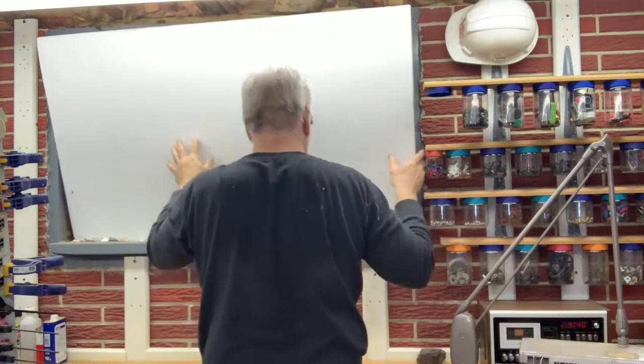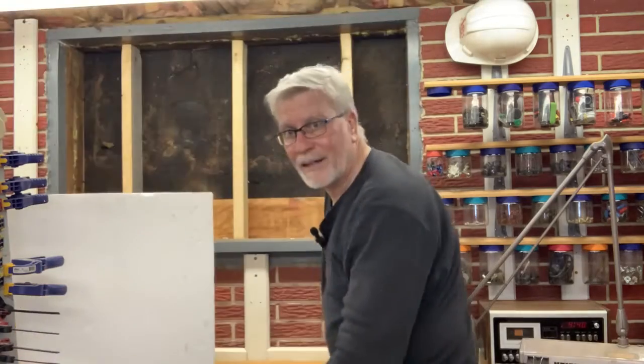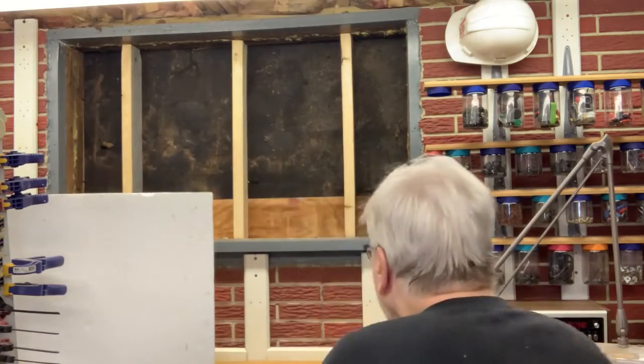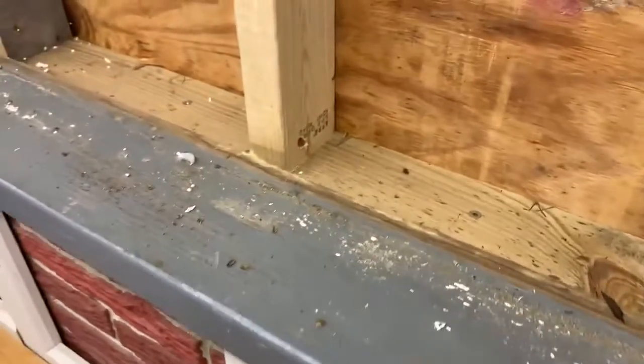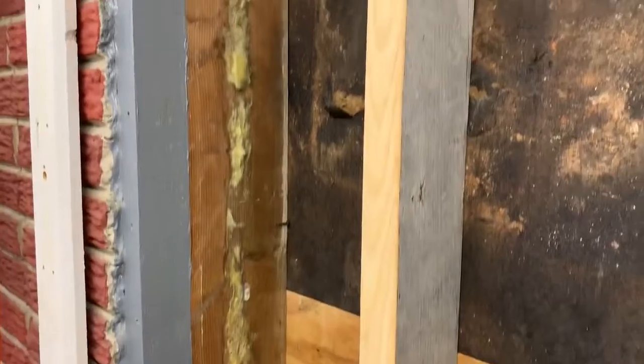There we go. I told you it was tight. This is just as I opened it, so dirty, needs a little cleanup here. But you can see the wood, that is good. Boy, we really split that one.